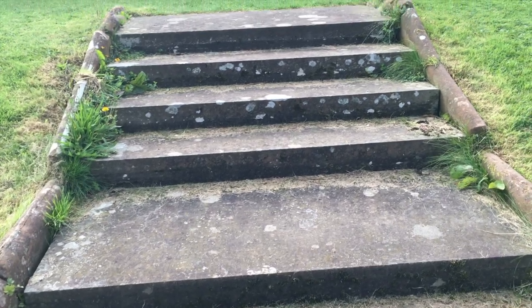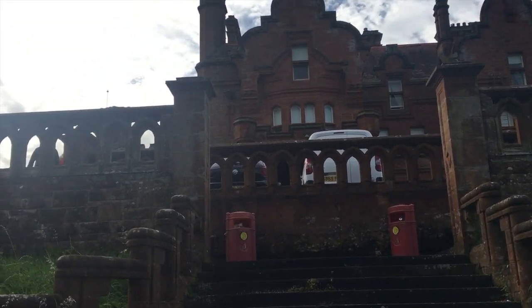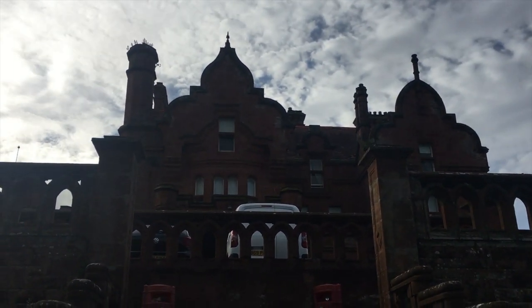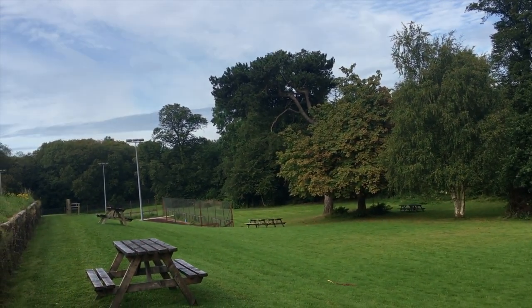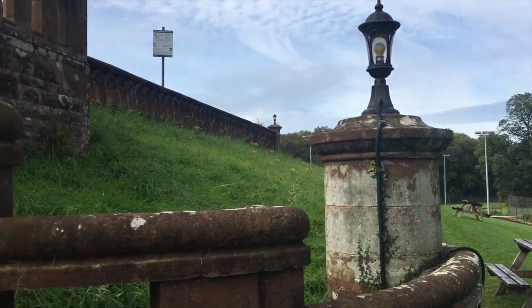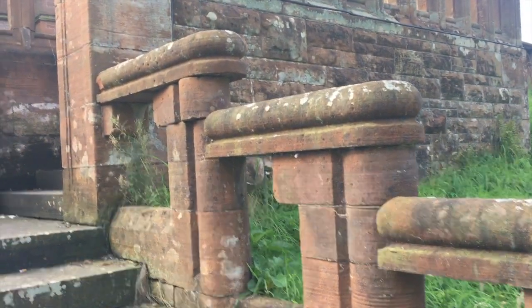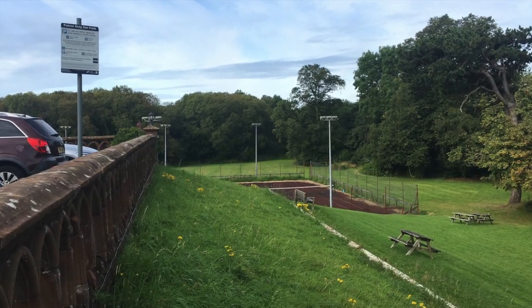Steps from the grand hall down to the gardens. As you can see, someone enjoying their morning. Tennis courts. You can hear the planes at Prestwick though, but you're literally in the middle of the airport.